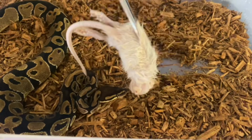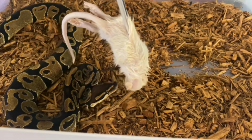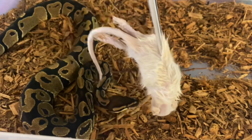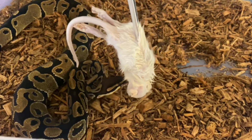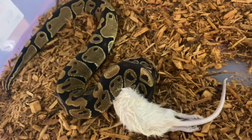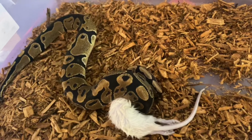Whoa, he tried. Come on. Come on, buddy. You know you want it. Come on, can we get another try from you? Come on, there we go. Nice bite and wrap. He's actually been taking a few more meals lately.